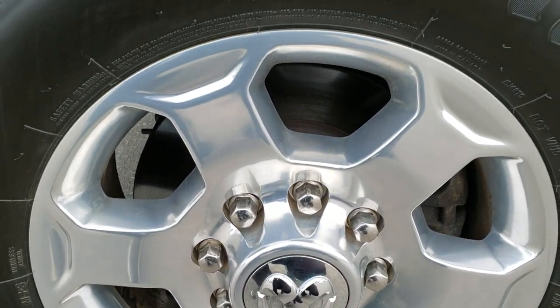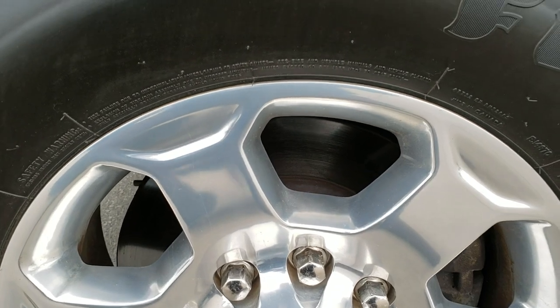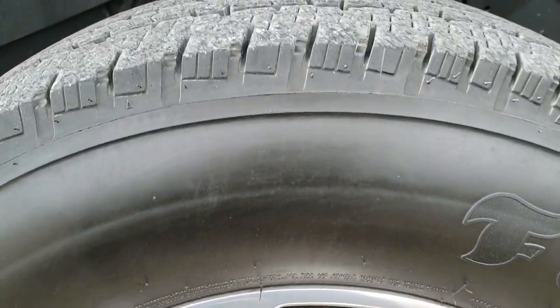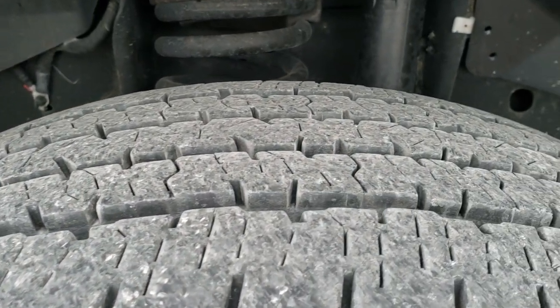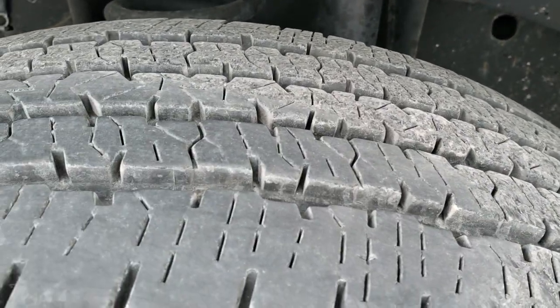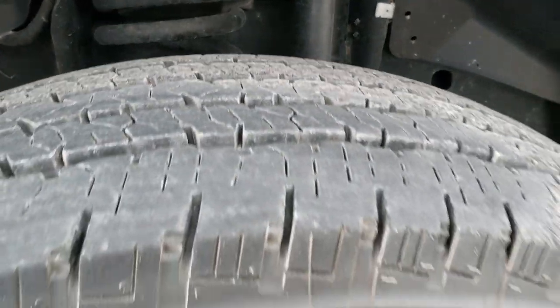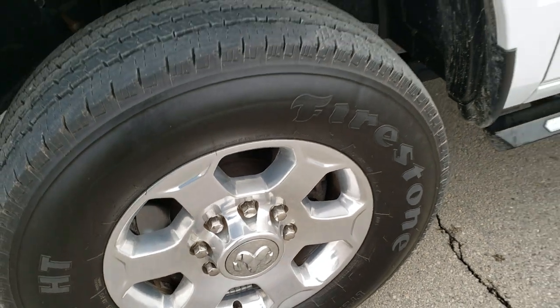Comes with the painted polished aluminum. It's got like a clear coat over polished aluminum rims. Firestone Transforce LT275/70R18 tires, and I'd say they probably have about 70 to 80% of tread left on those tires. Frame and underbody is in really nice shape, and that rim is in excellent condition as well.